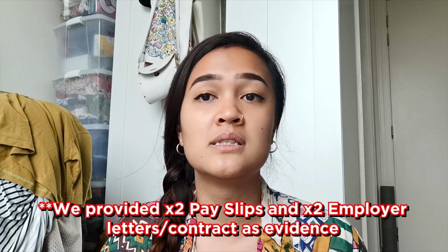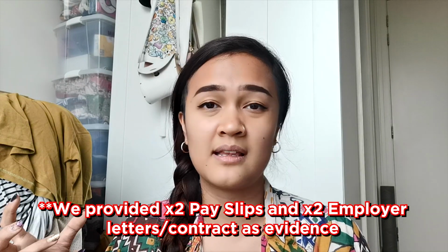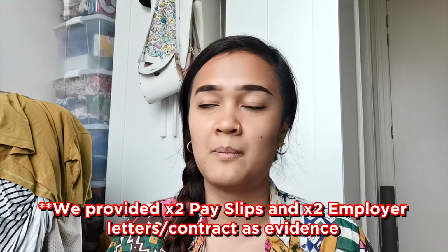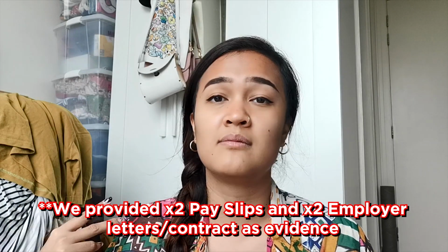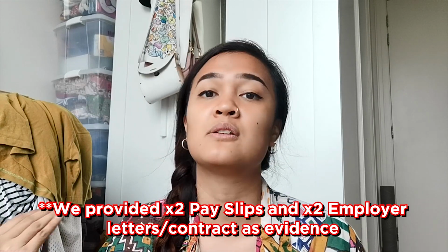Just an FYI, my husband actually changed jobs this year, so we actually provided double the information because we just wanted to prove that his change of job didn't affect the minimum requirement for the annual income. It is being reflected in the employment letters that we provided, and it's also being reflected in the bank statements and also the payslips.